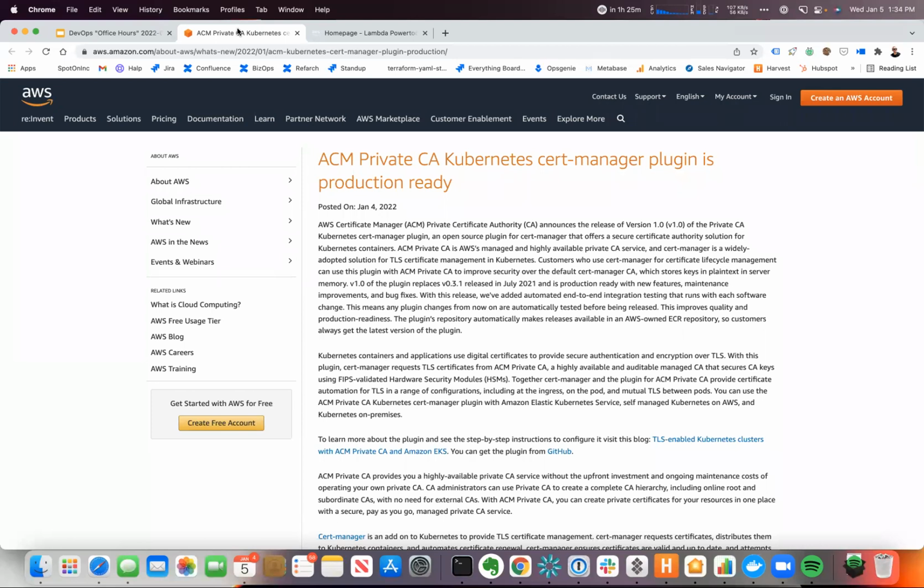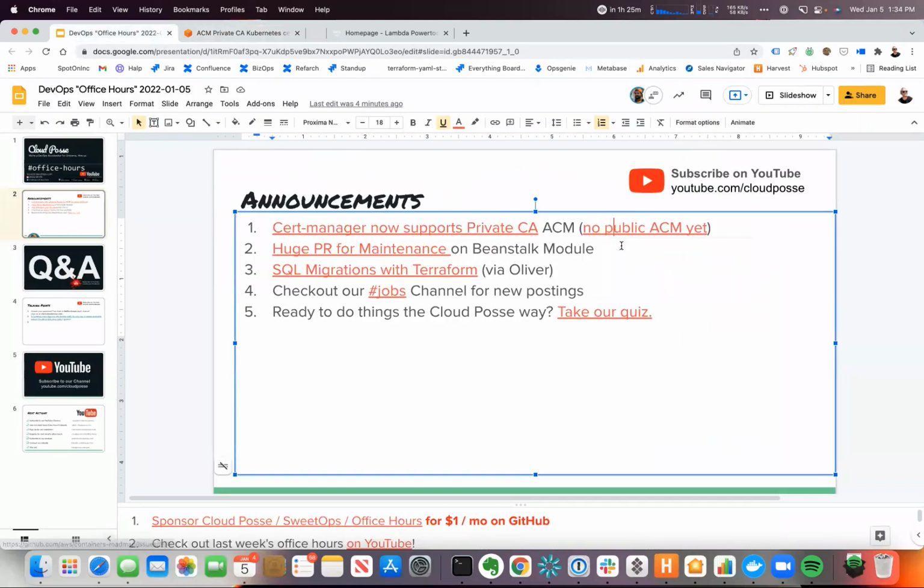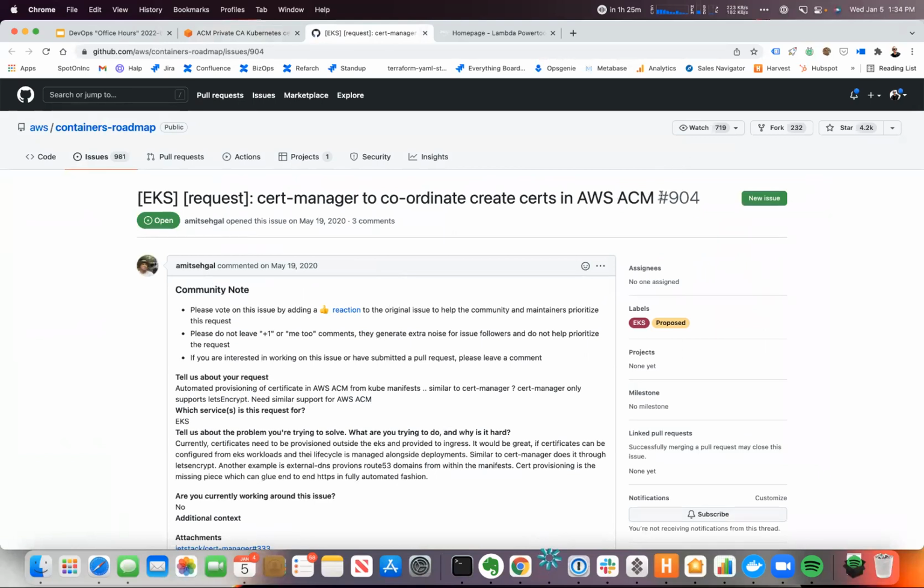It's specifically for Amazon's private CA, so not for public certificates. That feature request is still pending. They don't support Cert-manager using public certificates yet, but this is working with private. And why that's cool is the way Cert-manager works is that you add an annotation to a service or to an ingress, and it'll automatically do the mechanics on the back end to obtain a certificate and associate it with a service. So what this is doing is that, but for your services and for private services from a private CA.